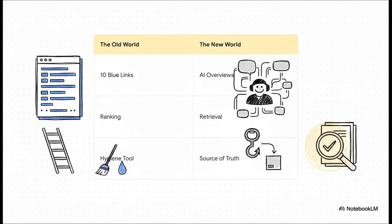Just look at this breakdown. The old world was all about fighting for a spot in those 10 blue links. Now, we're competing to be the source for AI overviews. Our goal isn't just ranking anymore, it's retrieval. And that means GSC transforms from the simple tool we use to clean up messes into the absolute source of truth for how Google's AI actually sees our content.